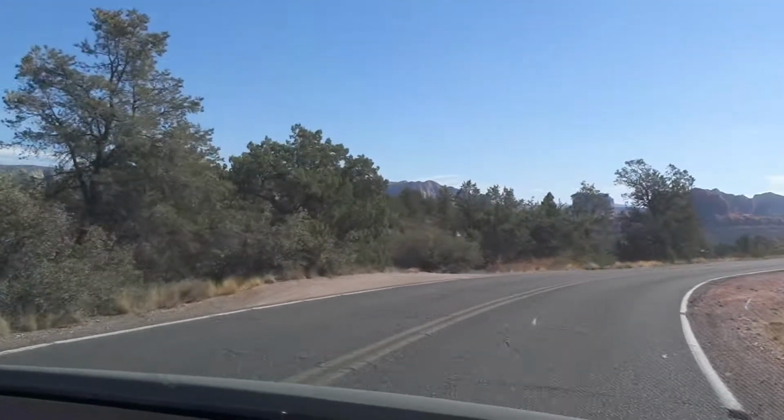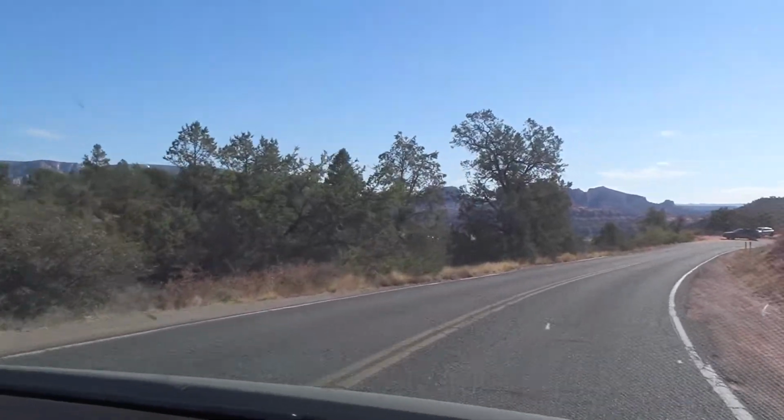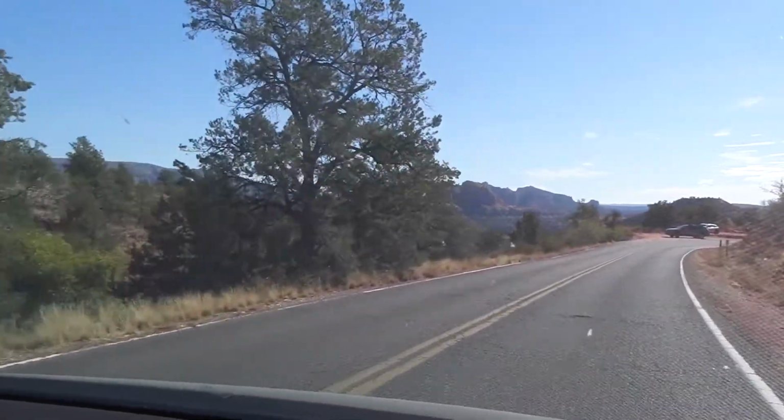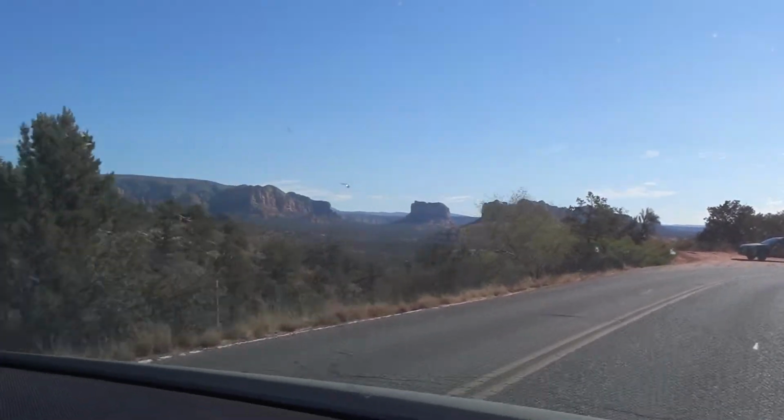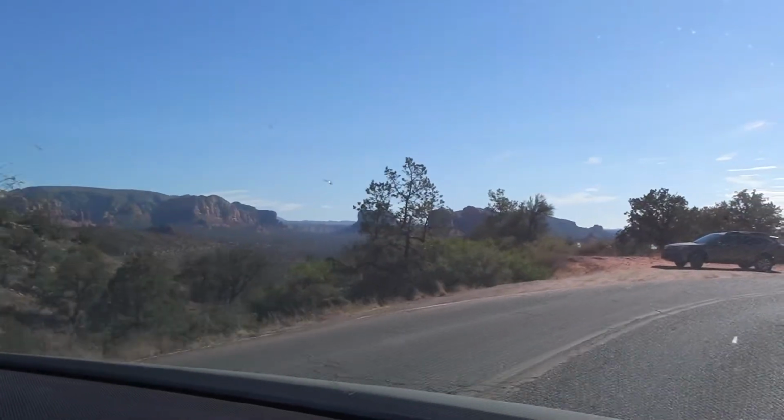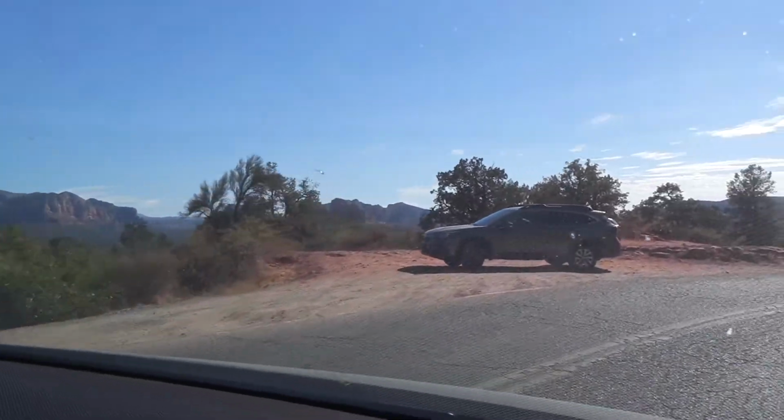We charged up all the way, 278 miles of full, and then we are on the way home, but we are visiting the Red Rock State Park for a little short while. This is the view I'm talking about. Sedona. A lot of westerns are made here.